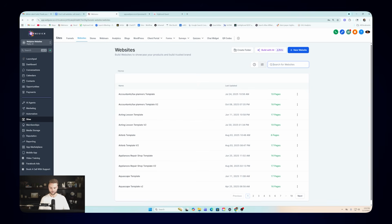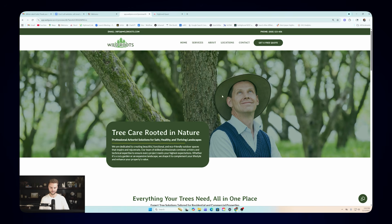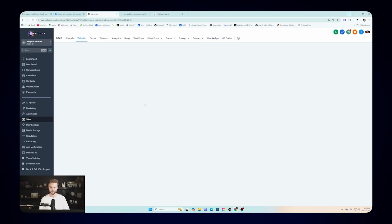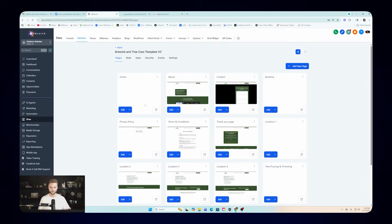I'm going to go ahead and open up this Arborist template that I was showing you guys earlier for the example smart website. And this Arborist template was actually built by my web designers. I've got a team of web designers who are always putting out new templates. These aren't templates you'll find in GoHighLevel's template library.